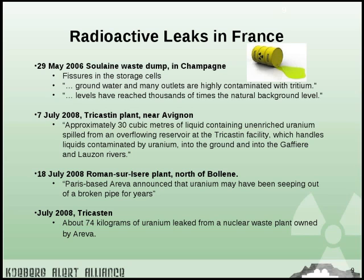Last comment on this. France is often held up. You might know Areva is the French nuclear company, and they are punting very heavily to be the next supplier of nuclear energy. These are 4 things. You can check them in the mainstream press. They were very widely reported. 74 kilograms of uranium leaked, 30 cubic meters of liquid leaked, some pipe, they found a hole and it had been seeping out for years. So this is the country that is the world leader in nuclear energy.